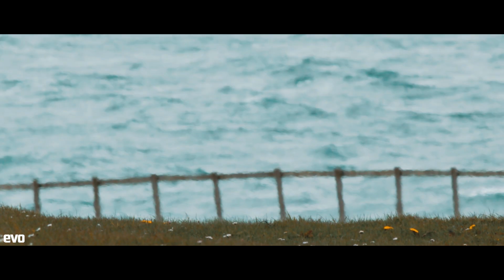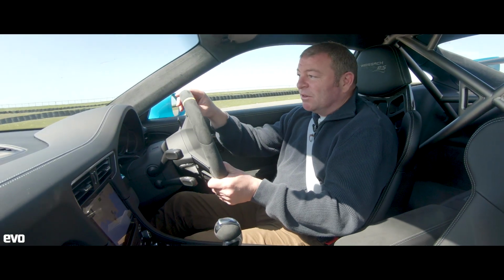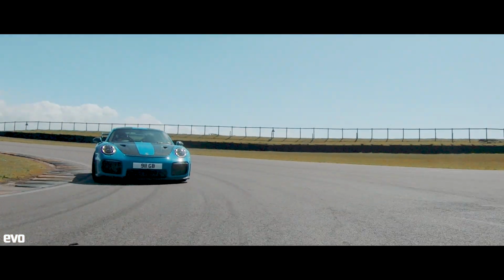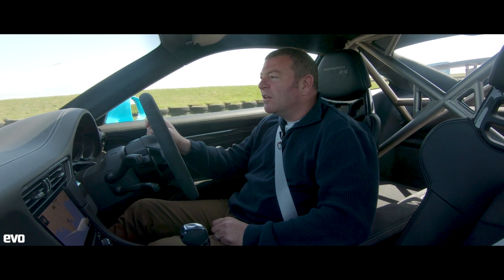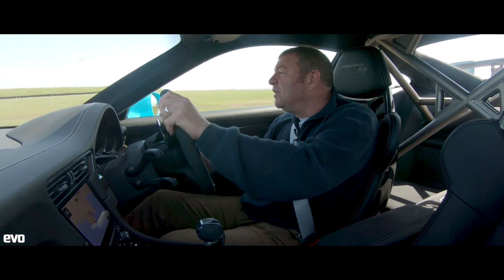But you know what? You look at the numbers on paper and you think, well, that is just going to be an utter madman of a car, no question. And then you start to drive it, and then you think, well, do you know what? Somehow the magicians at Porsche have managed to produce a car that is insanely fast, yes, but it's also quite friendly.